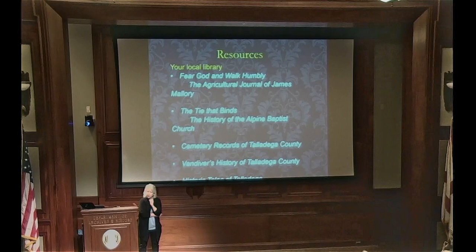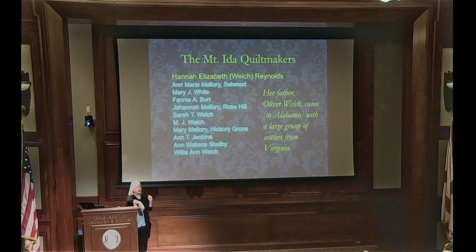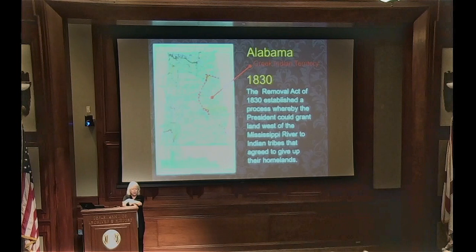We already know that Hannah Reynolds was the daughter of Oliver Welch. The acquisition letter said that. So let's start with Hannah Reynolds Welch. Why in the world did they move from Virginia, that's what it said, to Alabama? Well, Alabama history, we all passed Alabama history in the fourth grade, didn't we?